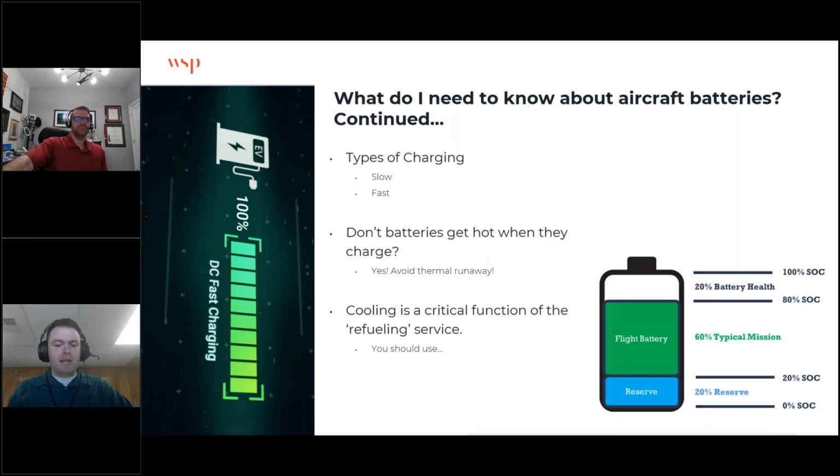Fast charging is kind of the new comeback that's coming into play in both the automotive and aviation industries to make it a more viable option. But obviously with fast charging, like I mentioned earlier, it generates a lot more heat. And so there's always the risk, with that much heat, that the batteries could go into thermal runaway. Doing this amount of fast charging also puts some potential damage on the life of the battery overall.